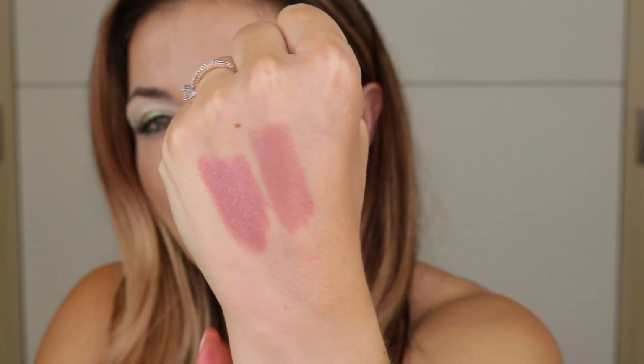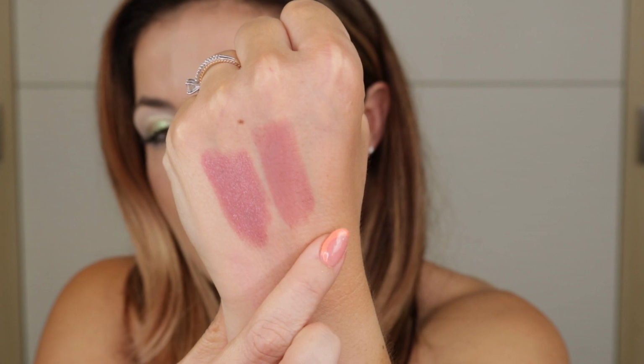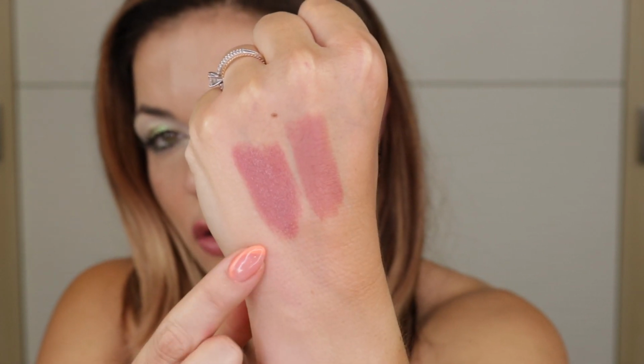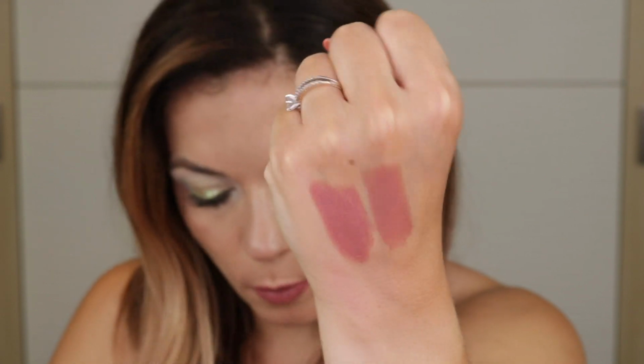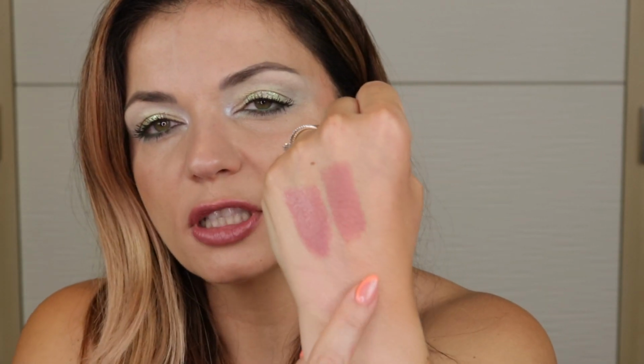Again, I think between the shade and the finish of it, this is one that I pull out a lot when I'm working on brides. It's just a little bit more nude, I would say, than the Inner Beauty shade from BK Beauty, and it's also a little bit more matte. I would definitely say that this Charlotte Tilbury formula is a little bit more matte cream, whereas the Luxe lipsticks from BK Beauty are more of a sheeny, hydrated cream lipstick, if that makes any sense.